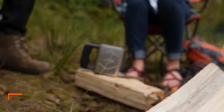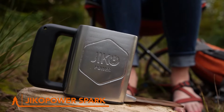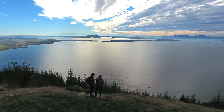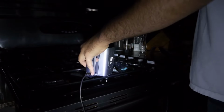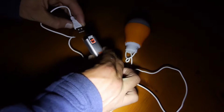Never be caught with a dead phone in the wild with the JikoPower Spark. This innovative gadget uses fire to charge your cell phone and other USB devices, making it a lifesaver for emergencies, camping trips, or even powering up during a power outage. The Spark uses a thermoelectric module to convert heat into electricity. It utilizes the temperature difference between the hot and cold sides of the module to generate electrical output.